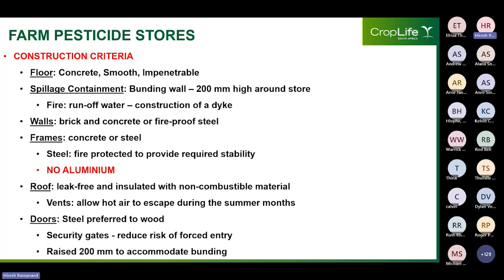The walls must be made from brick and concrete or fireproof steel. Farm store frames must be made from concrete or steel. Where steel frames are used, these must be fire protected to provide the required stability. Under no circumstances whatsoever may aluminium be used. Why no aluminium? Well, the answer is really simple, guys. Aluminium warps at low temperatures and can auto-combust at around 700 degrees Celsius, leaving the frame bent or twisted and, well, ultimately out of shape.